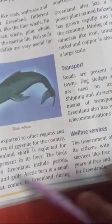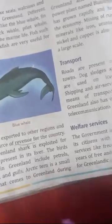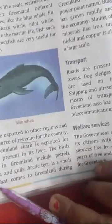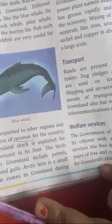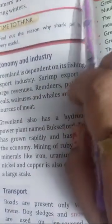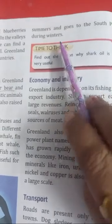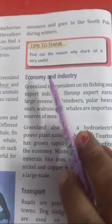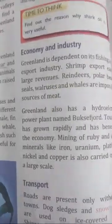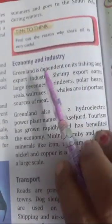The birds found in Greenland include petrels, puffins and gulls. Arctic tern is a small bird that comes to Greenland during summers and goes to the South Pole during winters. So they are basically migratory birds. Find out the reason why shark oil is very useful. Later on we will discuss why shark oil is very useful.